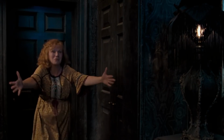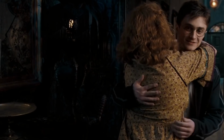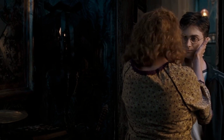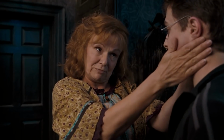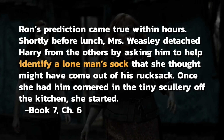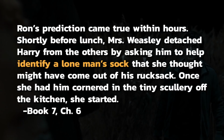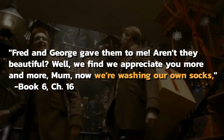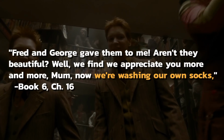Exhibit B. Mrs. Weasley, the only mother figure Harry's ever truly known. Time and again, she expresses her love through concern for and care of Harry's socks. In Book 2, when she fusses over Harry's socks. In Book 7, when she uses a lone sock as a ruse to express worry for Harry's future. And we see that loving relationship returned by her children, when in Book 6, Fred and George Weasley give their mother a beautiful gift, an appreciation for years of taking care of their socks, an appreciation for taking care of their very souls.